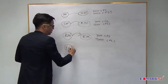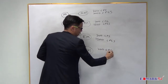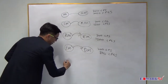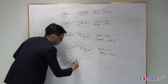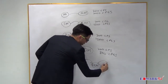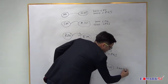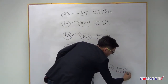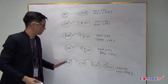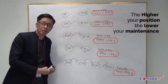From an emerald manager, when you're promoted to a diamond manager, your personal maintenance is now reduced to just 800 CPGS. And eventually, once you're promoted from diamond manager to crown manager, from crown manager to senior crown manager, and from senior crown manager to double crown manager, your personal maintenance is simply 200 CPS and 200 CPGS. So, ladies and gentlemen, we have one of the best marketing plans in the industry because the higher you go, the lesser is your personal maintenance, and it gets lower.